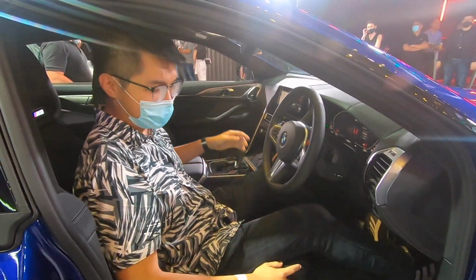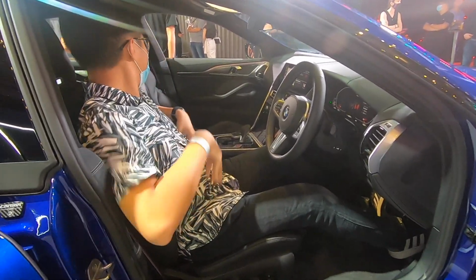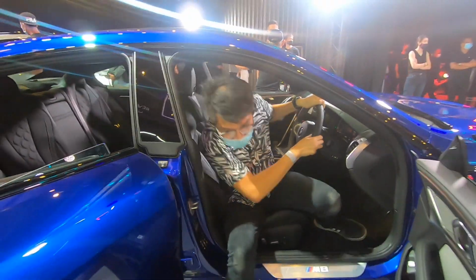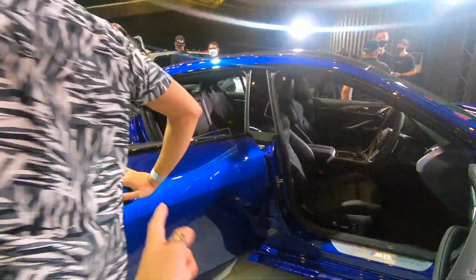It's very comfortable, the seats are very supportive, very hugging, but that's expected of a car with this sort of performance. I'm 8 lah, huh? I'm 8. Okay, go to the back.